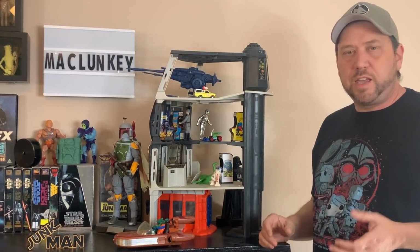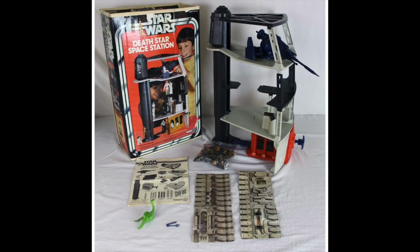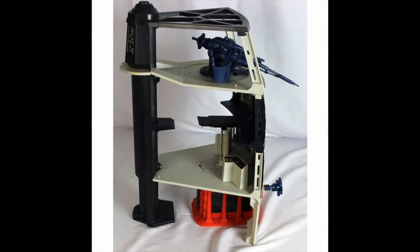Let's see what it was like opening up that Death Star box by Kenner. Once opened, the first thing you would remove was the huge tower. Inside of that was a working elevator. Even before putting one piece together, you could see how tall this thing was, and that it at least had a moving elevator. And then as you took more out of the box, you saw the plastic floors with the control panels and pegs to place figures.